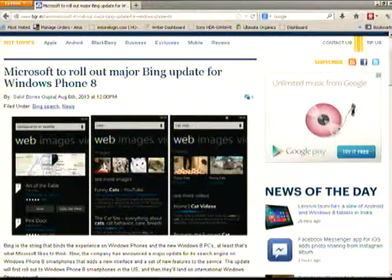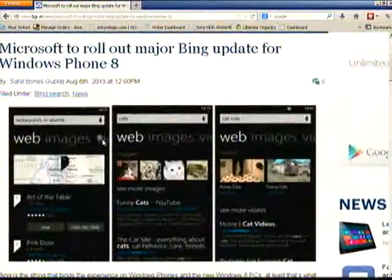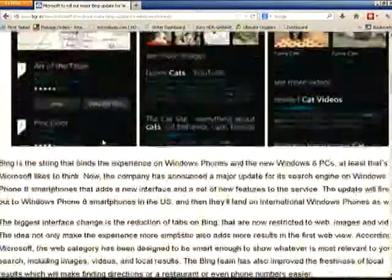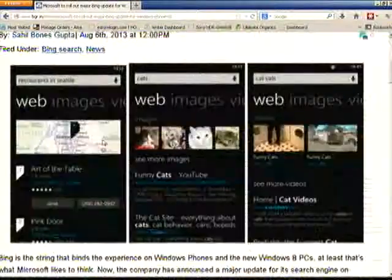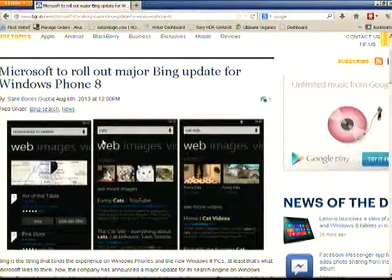Now you have Bing, that for a long time, Microsoft and Google have been going at it as far as advertising and stuff like that. And this is a sample of the new, let me see if I can zoom that in, these new web page results type things that Microsoft is saying they're going to change as far as their Windows Phone experience goes. And to me, Bing has always been about bigger and better as far as search results. They would come out with more pictures, more video in their search results, whereas Google was a little bit more bare bones.